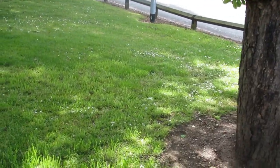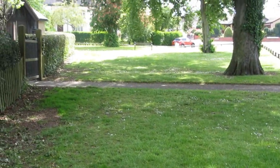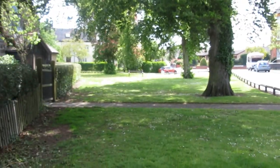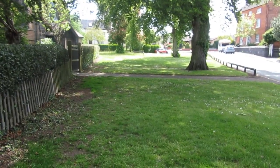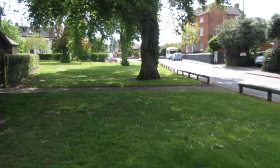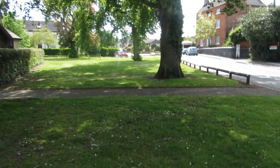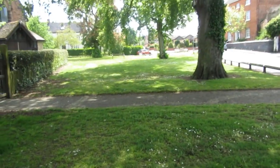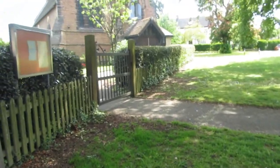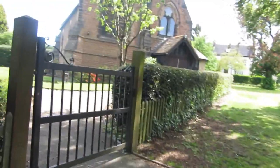Right, morning all, and we're in a place in Amington where I come from originally. Let's zoom back out a bit, and this is the green, and there's some lovely horse chestnuts and beech trees.